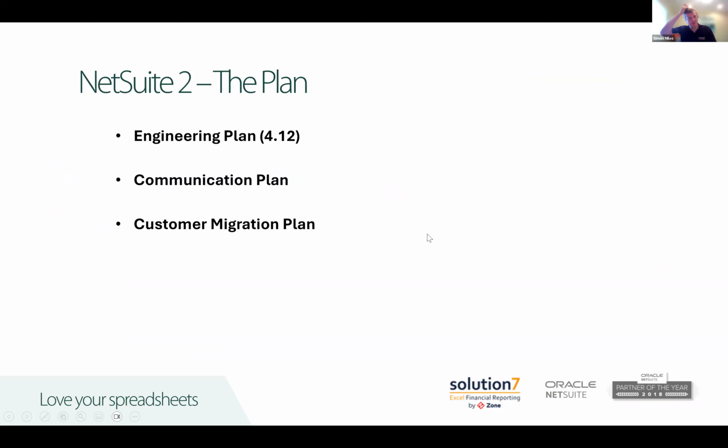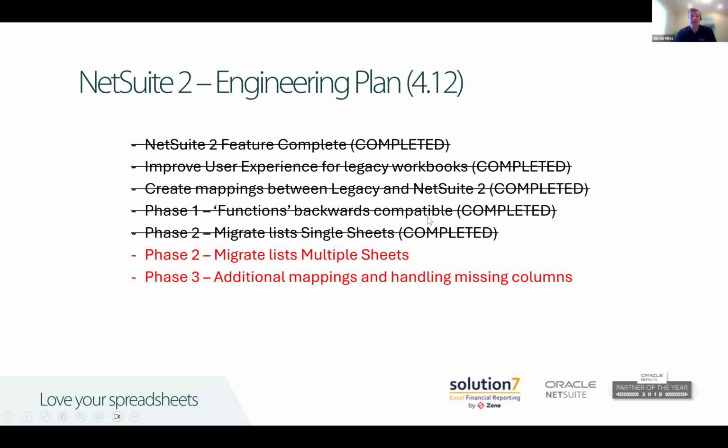Just to give you a reminder, I'm going to keep doing this in every session just to give you an update as to where we are. We're working to three different plans: an engineering plan, a communication plan, and a migration plan, which must have kicked off in the middle of 2024, possibly early 2024. The engineering plan is built around 4.12, so building support for NetSuite 2 into version 4.12.